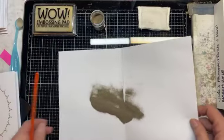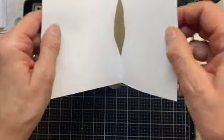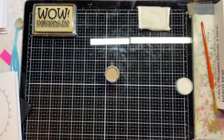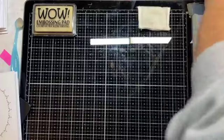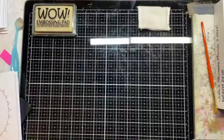That looks lovely. So bear with me while I just pop my excess back into my pot. Give that a tap. And then pop my lid on because I don't want to spill any and get rid of any excess.